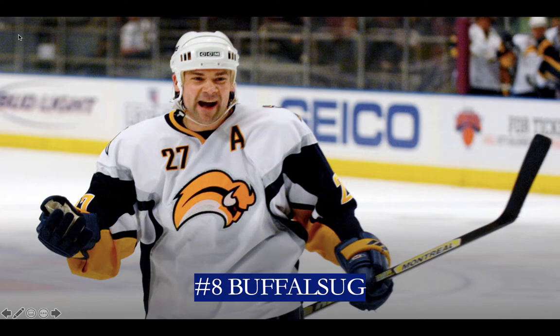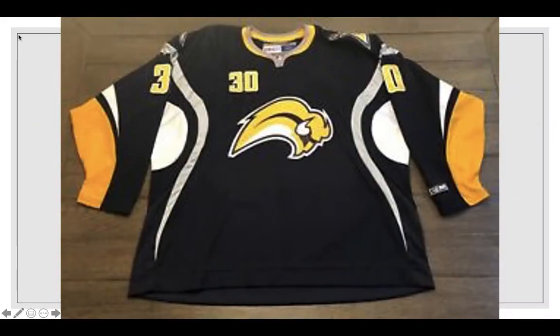They kind of tried to modernize their Buffalo logo, and it just ends up looking like half slug, half buffalo. It is very weird looking. They wore these jerseys from 2006 to 2010, and the striping's weird as well, in my opinion. Just a lot of curved stripes coming down.